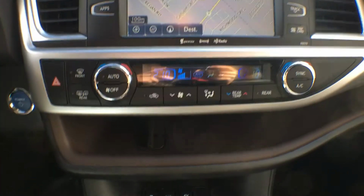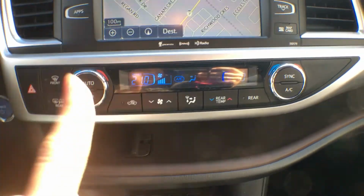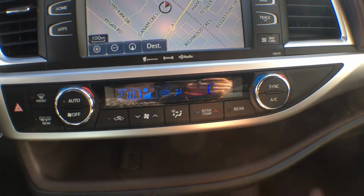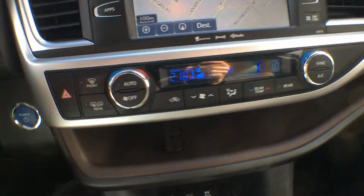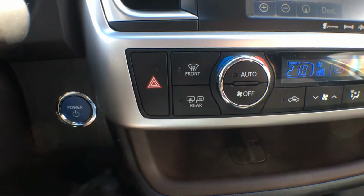Just underneath that screen, we have our dual air zone in this vehicle, so you can change the temperature from the driver's side to the passenger side, and you can sync them just by pressing that button right there. We have our heated mirrors as well as our rear windshield defrost just down here for you.